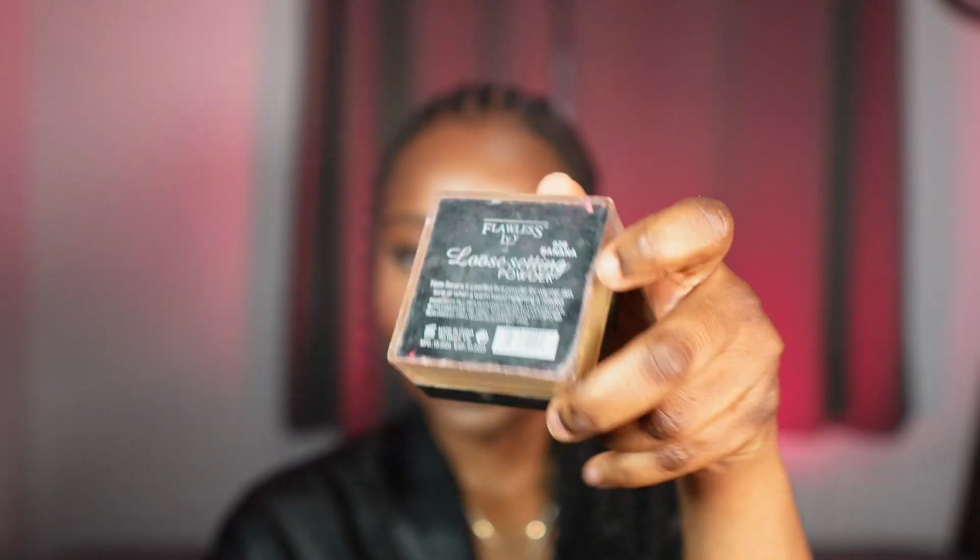So right now I'm done with the base for my makeup. For setting powder, I use the Huda Banana Bread setting powder, and I also use the Flawless Ivy loose setting powder in the shade Banana. This one has more of a yellow undertone to it, which I love using under my makeup. So I use this here and I use this one on the outer part.